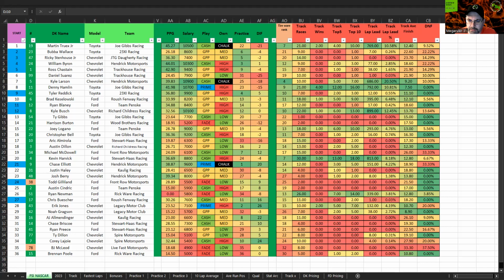Austin Dillon, GPP, like 16th in practice. Not bad here. 5 top 10s, hasn't led any laps, finished every single race, which is good. And 12th. So there's some upside there, but I think he's a GPP. And again, he might be one of the last-man-in cash plays.